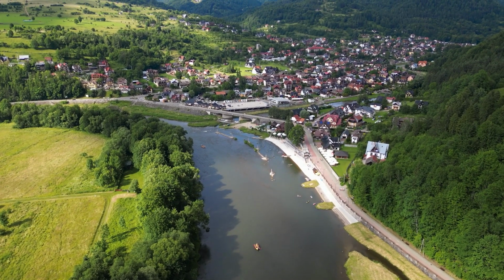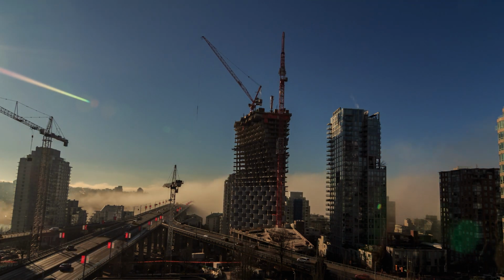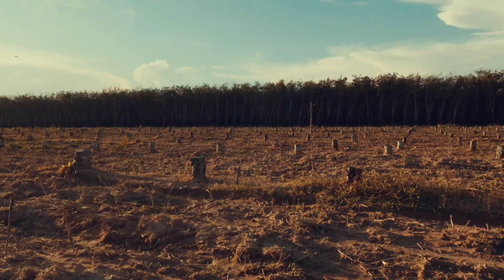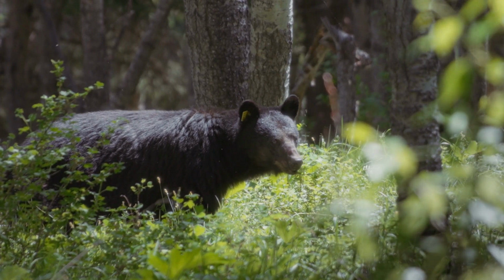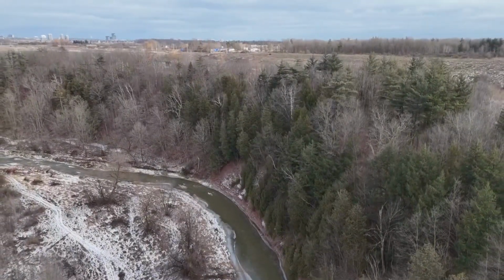Habitat fragmentation caused by human development divides continuous landscapes into isolated patches, disrupting ecosystems and threatening biodiversity. And the consequences are dire, with species facing increased risk of extinction and reduced resilience. So this is Glenorchy Conservation Area, a 1,000-acre haven which offers a solution to the habitat fragmentation crisis by creating ecological corridors in Oakville, Ontario.